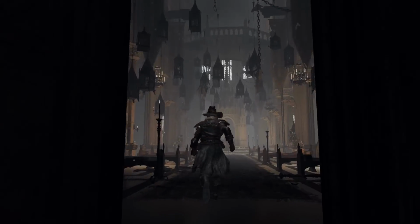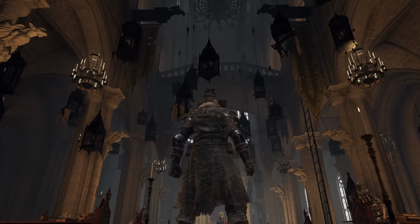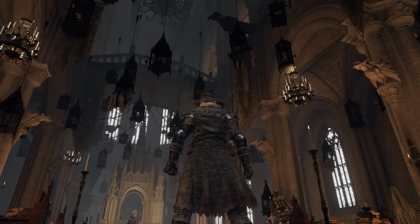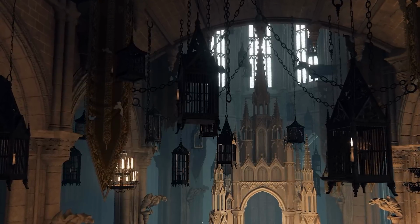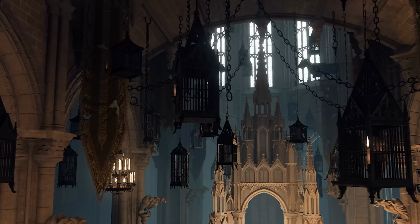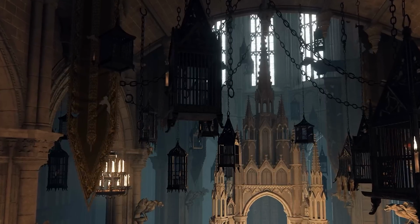Excuse me, gentlemen. Safety inspector coming through. Now, as we enter the Church of Raya Lucaria and look up at the ceiling, you can see all of these weird bird cages just hanging there. That's an eccentric choice to be sure, but it does seem to be up to code, given that they are all fastened by some heavy-duty chains.